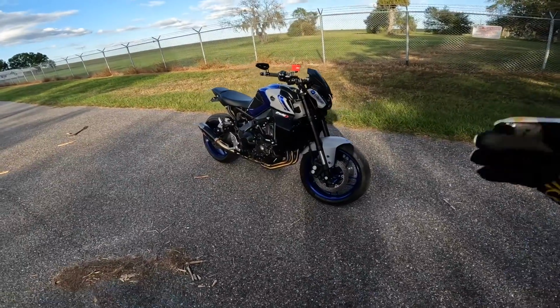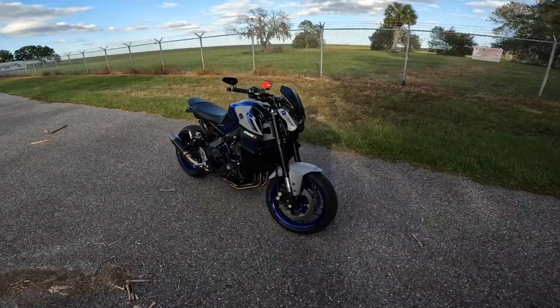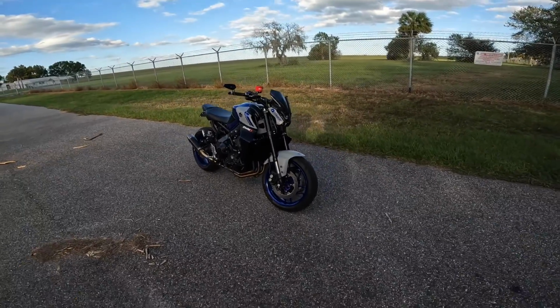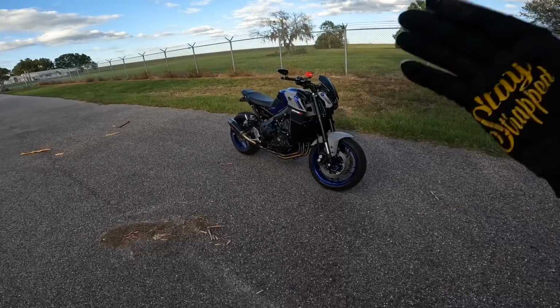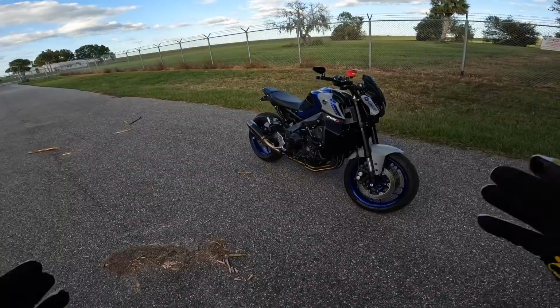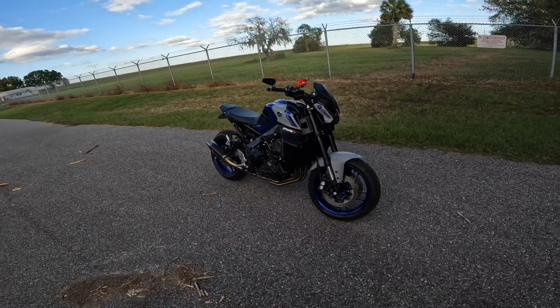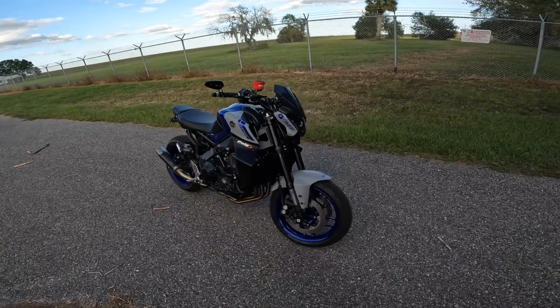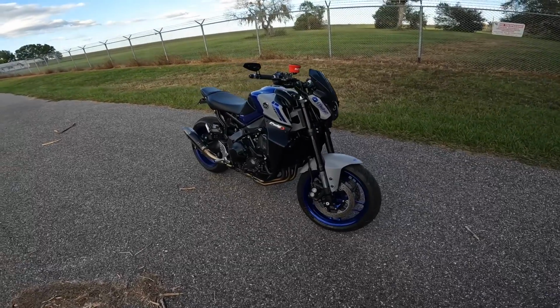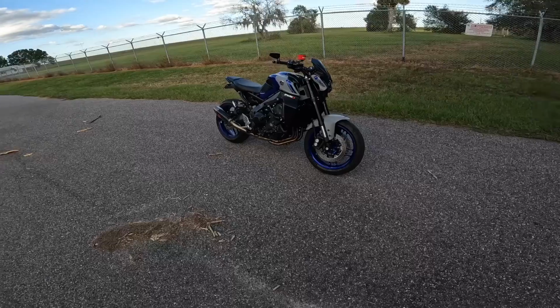I actually went today to a dealership just to check out their used inventory, and as soon as I pull up, what's the first thing he says? You want to trade in your MT09? I said, no thank you. Why? Because I love this bike so much. There's no way I can get rid of this bike. This bike will probably be in my garage for its life, unless I get really desperate, or it just comes to the point where I never use it, then maybe I would possibly sell it. But for right now, guys, I have no plans on selling this amazing machine.